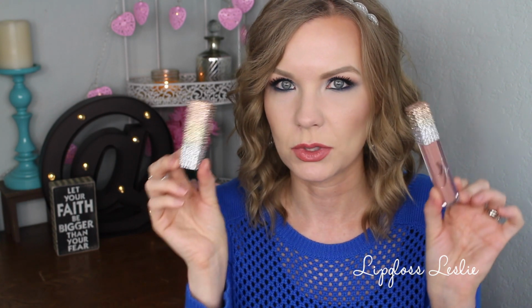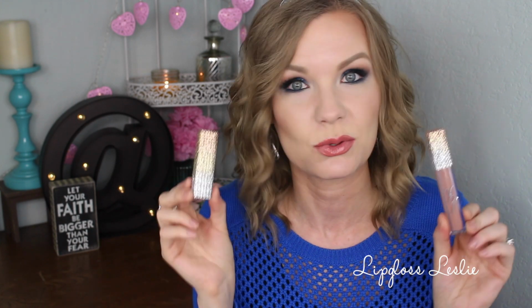I love these products. I think they're so pretty. If she has more colors in these, which I need to research, more shades in this blingy packaging and in these formulas, I would get more because I really do like these a lot.